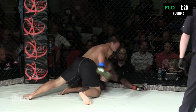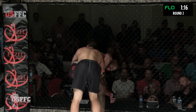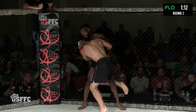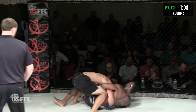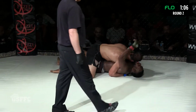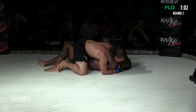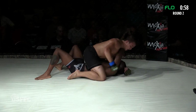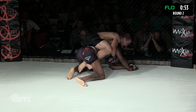Going to try to work his back up against the cage, use the cage to get to his feet, and he does. But he may be going right back down with those double underhooks courtesy of Mike Lyons. See Robinson here, instead of the whizzer, I saw an opportunity. He could have underhooked there. That would have alleviated the pressure of Mike Lyons and prevented the position he's in right now, which is, again, the mount position. Now Lyons opening up here.